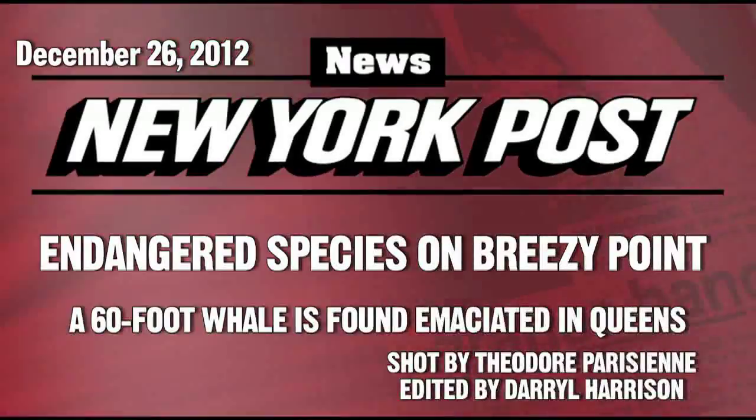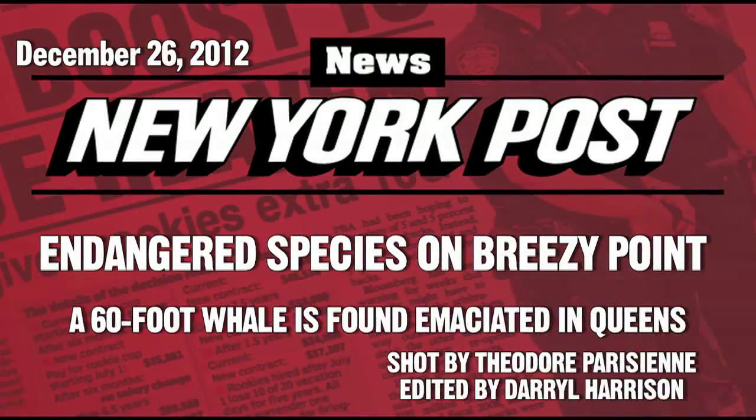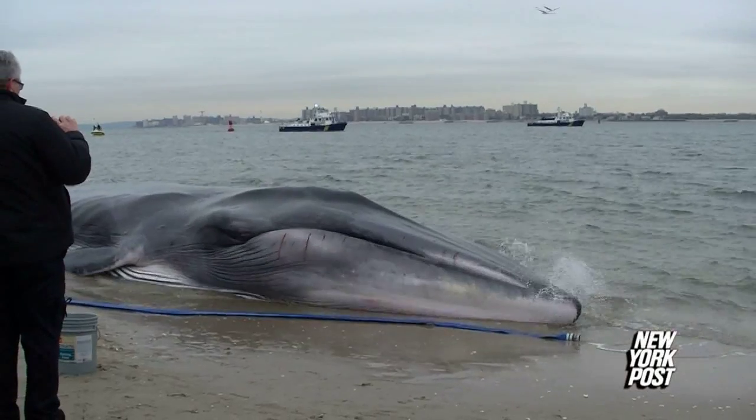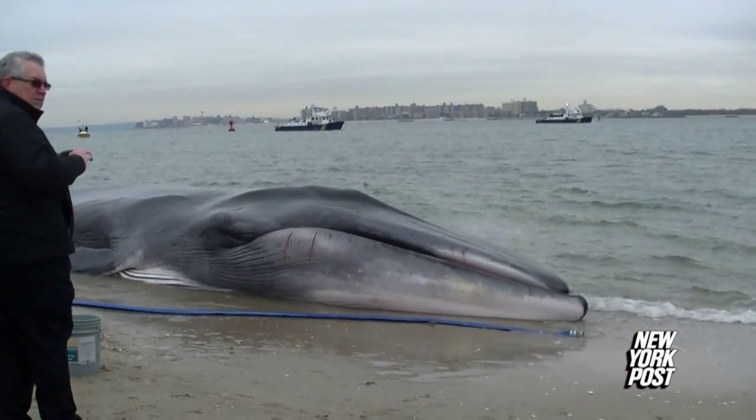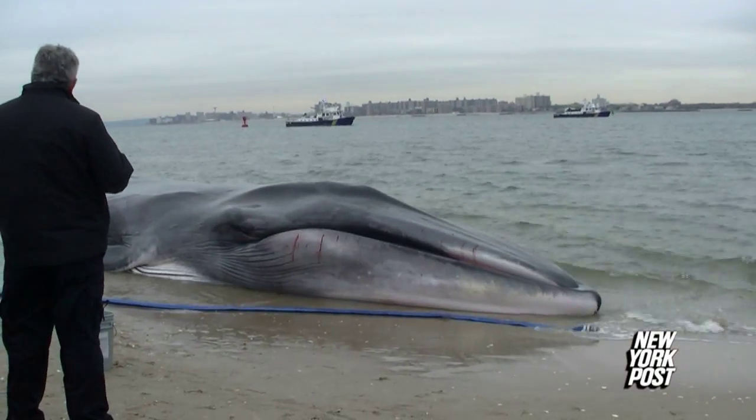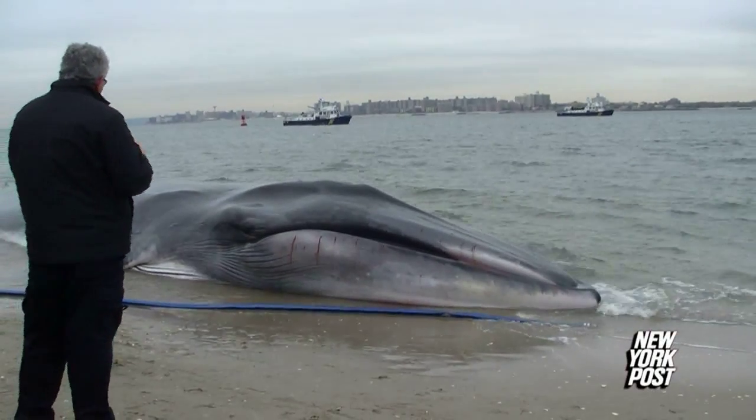Well, what we have is about a 60-foot fin whale that appears to be extremely emaciated, so it would indicate that it's been sick for a very long time. Seems like it doesn't have a lot of energy. You can see from it just being on the beach like it is right now.